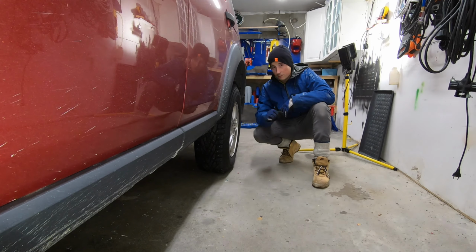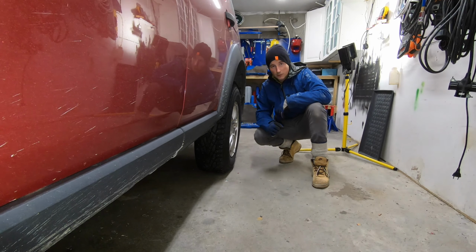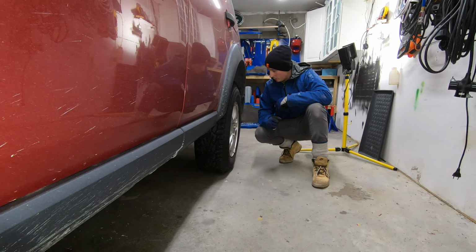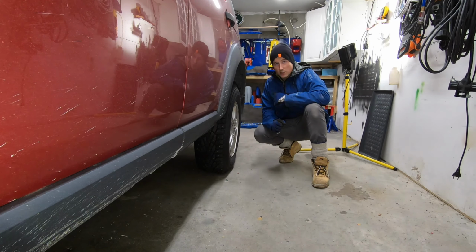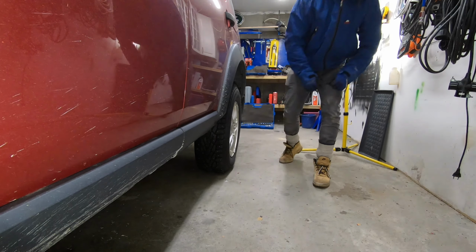You basically need to move it after you're done. You need to drive like 5 to 10 kilometers and then recheck the bolts with the torque wrench. But before we do that, I'm going to check the tire pressure, because these have been 6 months in the shed, so we need to check that the tire pressure is okay. So let's do that.